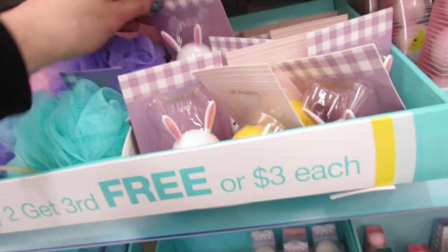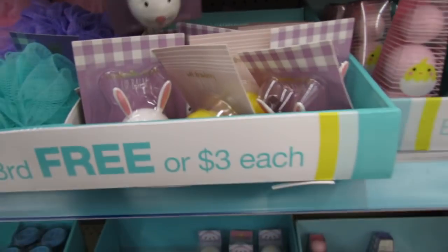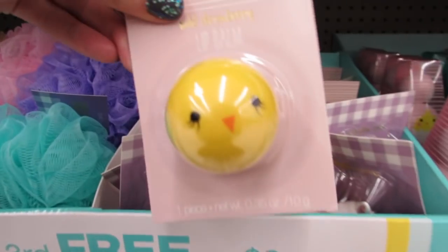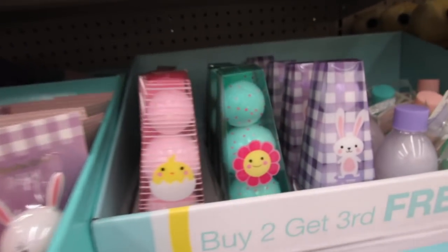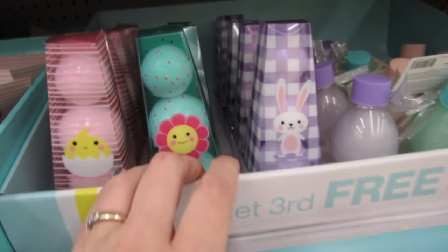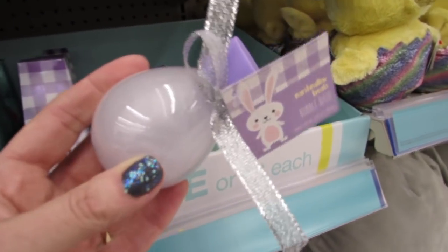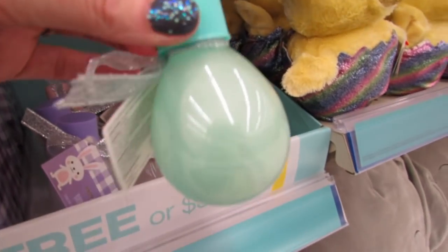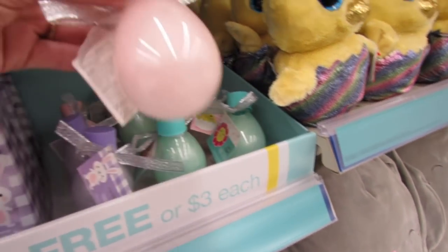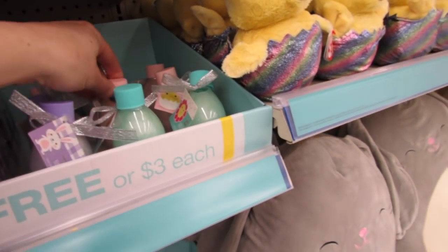Oh my gosh, you guys remember these from last year? The bunny. They have the little birdie with the eyelashes. And then we have even more bath bombs over here. They are so cute. These are some super cute and tiny little bubble baths. These would fit really easily in an Easter basket. I think the packaging is just so adorable.